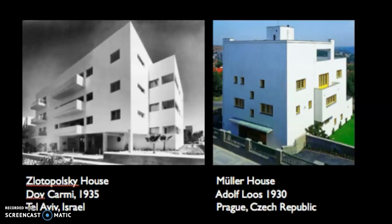But with its identical plans on each floor, as is the case with most apartment houses, Zlotopolsky House has a very different internal set of spaces than those of the Müller House, which illustrates Loos's idea of the Raumplan.